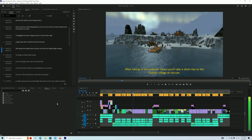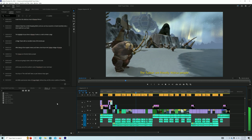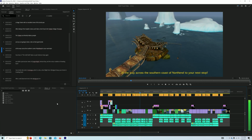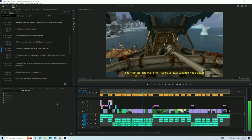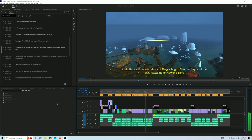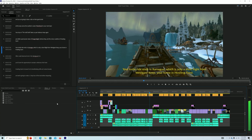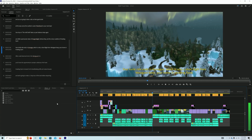After taking in the majestic views, you'll take a short trip to the Tuskar village of Unupe. The Tuskar are friendly walrus people, and you're going to take a ride on their giant turtle all the way across the southern coast of Northrend to your next stop. Your trip on the Half-Shell takes us past Valiant's Keep again, and offers spectacular views of Dragonflight, Venture Bay, and the rocky coastline of Howling Fjord. Your turtle ride ends in Kamagwa, which is only a short flight from Westguard Keep, your home in Howling Fjord.